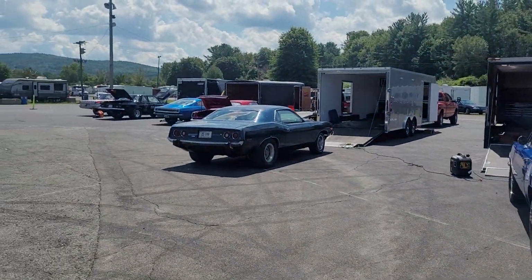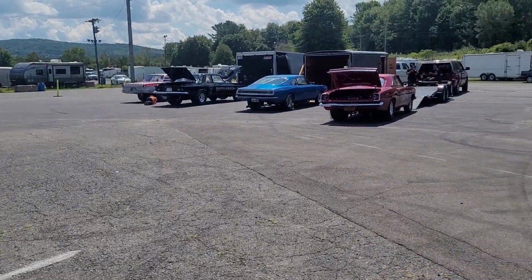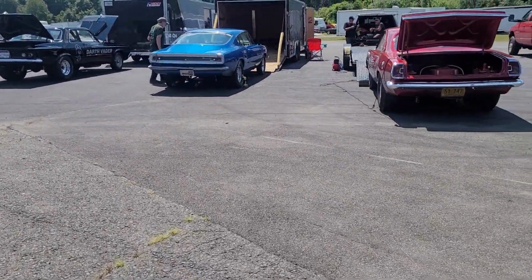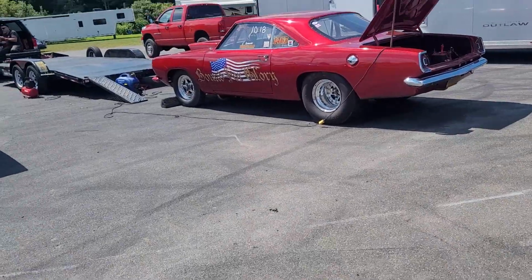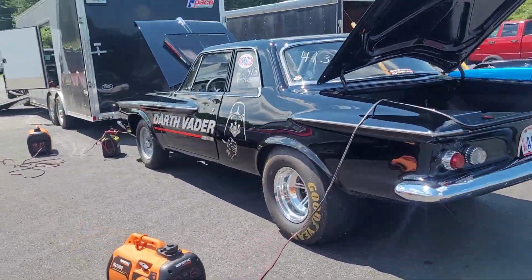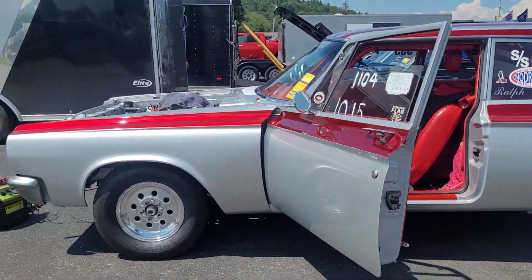Mopar Alley over here. Look at all these Mopars. Barracuda, another Cuda, another Cooter. Some Mopars over there. The Mopar Alley, man. That is nice. Darth Vader. That is gorgeous.